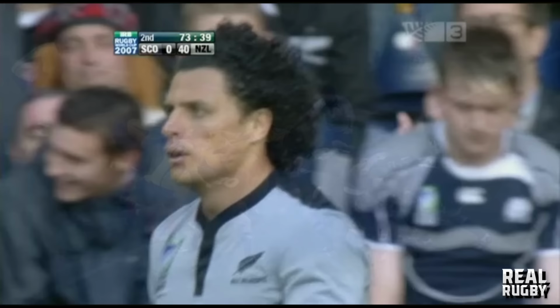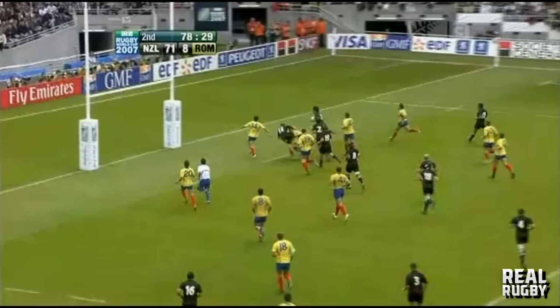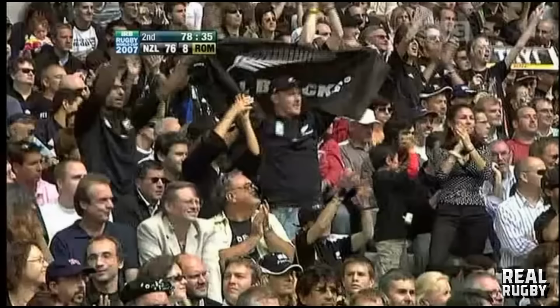71 points to 8. 78 minutes gone. Evans, Conrad Smith, Major, Howlett. Another one for Doug Howlett. And that is try number 49, knocking on the door of 50. Well, set piece.